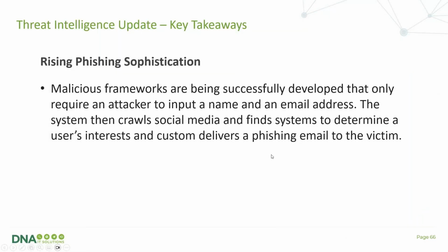Malicious frameworks are being successfully developed. Again, this is the social media crawling, which finds systems to determine the user's interests and delivers customized feedback. This is one of the things about having your social media privacy settings on, and check that they are actually on the way you think they are, because we are seeing more and more of people's social media profiles being used to generate a picture, and then you're going to get a phishing attack sent to you, or a dubious social media post that looks like it's targeting your interests. And again, it's actually the beginning of a cyber attack.